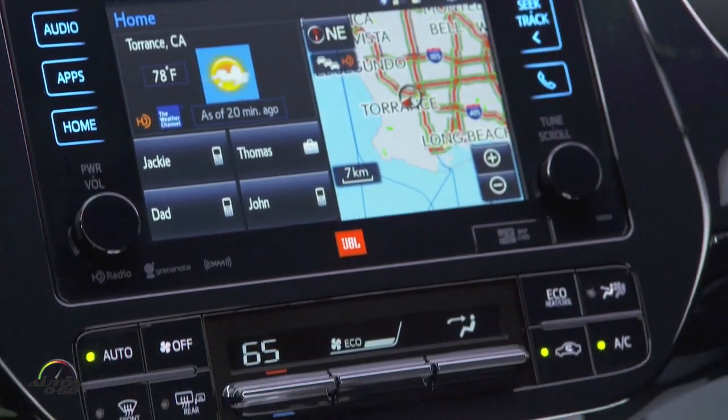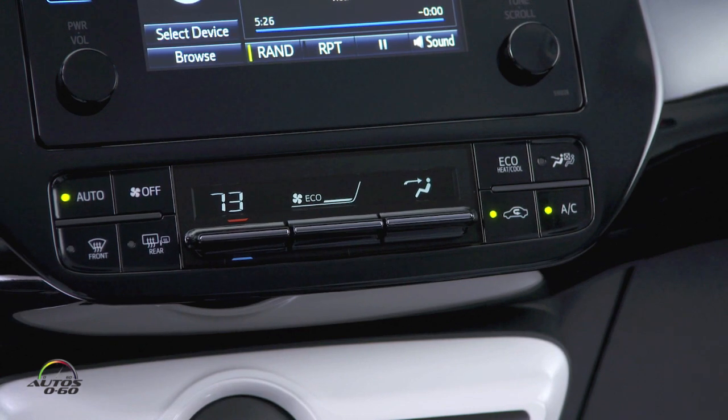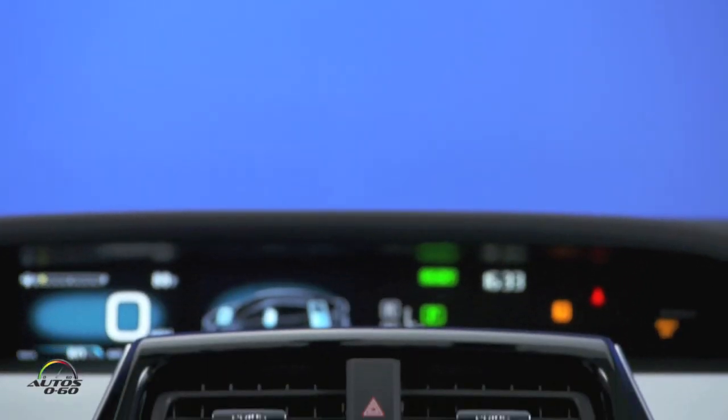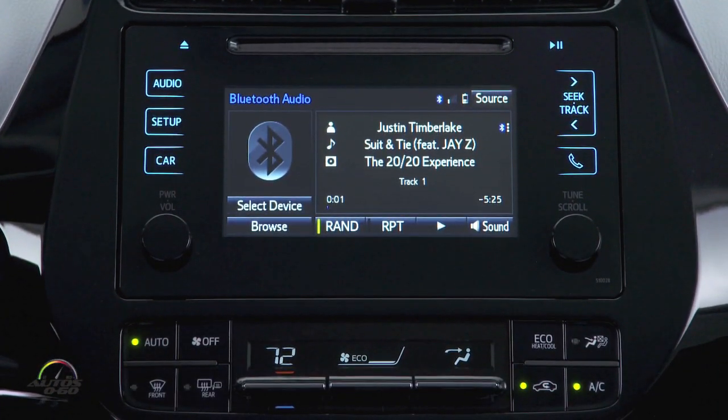And then Bluetooth, of course, is important. We have Qi wireless charging in some of the vehicles. So if you have a compatible phone or case, you can wirelessly charge your cell phone. It also has an Intune app suite on some of the vehicles, which is going to allow you to connect to popular apps like Pandora, Slacker Radio, iHeart Radio, Yelp.